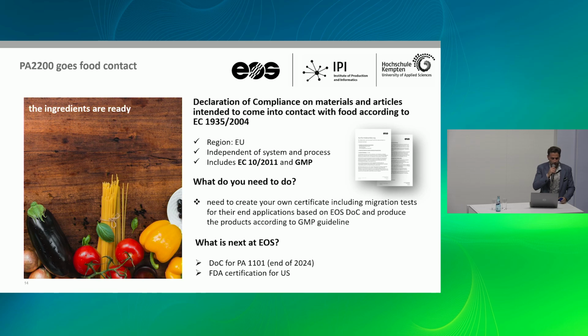So another question could be, can I use this material for food contact applications? We are very happy to announce that our PA2200, the PA12-based material, is now ready to come in contact with food. And we now have the DOC, that means the Declaration of Compliance. So the ingredients are ready for generating the next level of gripping devices with PA12. For PA1101, the PA11-based material, we will have the DOC at the end of this year, I hope.